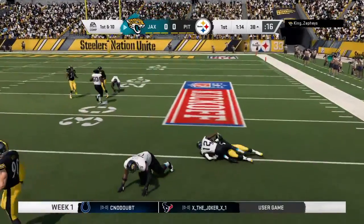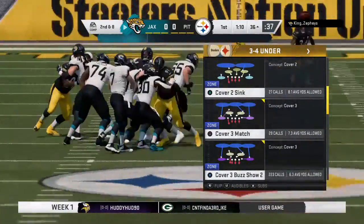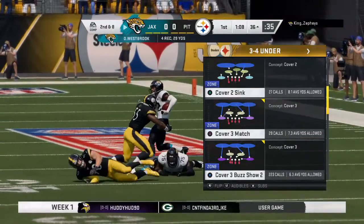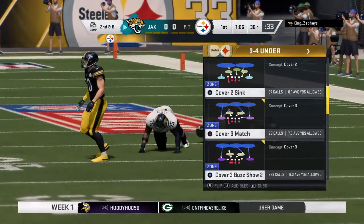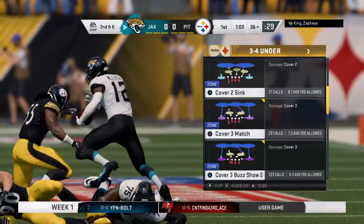He'll get this over to Westbrook. It's complete. And here he'll be brought down a little shy of the 35 at the 36. Give him a couple on the catch. It's 2nd and 8. At the Steelers' 36-yard line.